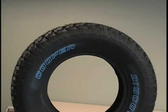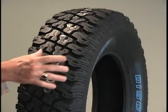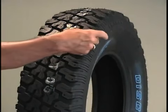The Cooper Discover ST comes in a full range of P-metric and light truck sizes. The Discover ST has a large beefy tread design for off-road applications while providing long even wear in highway applications. It has a deep tread and scalloped shoulder design.